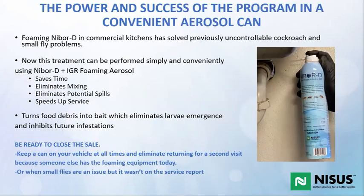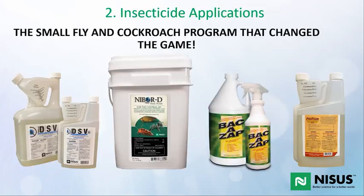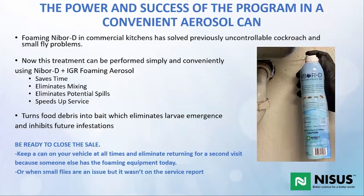We have our biosanitation product Bacazap to go in and remove the organic material, and we have ProFoam Platinum, which makes the foam that's used in all these locations to go down and coat the surfaces of the drain. But what we've done now is, people came to us and said, we love that program, but it's got 4 different things. I have to carry around a bucket. I have to have a mixer. I have to have a sprayer. Can you make it better? And we said, yeah, we can make it better. Let's try. So we created a new product, Nibor-D Insecticide Foam plus IGR.